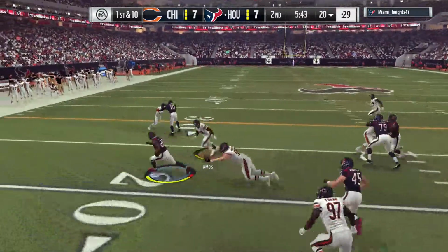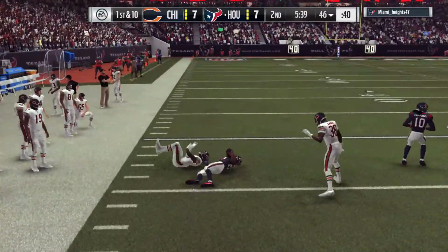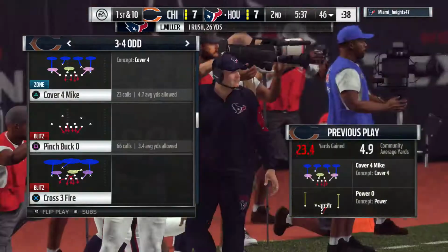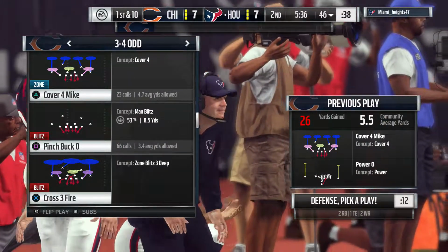They'll start out on the ground. It's Lamar Miller, and an alley to run. They're going to get this one all the way out across the 45. A good pickup there, 26 yards.